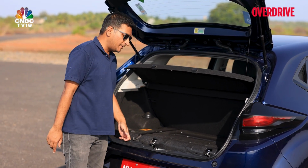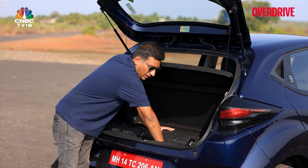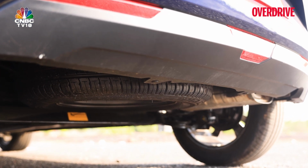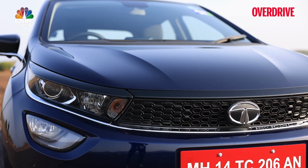Also, you still get a spare wheel. You access it like how you do in SUVs, through that nut, and it falls down from here. So pretty much most things that you would want in a car have somehow still been taken care of with the Altroz iCNG.